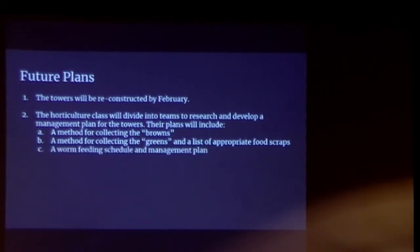The students will have a worm feeding schedule and a management plan. So rather than putting all 3,000 worms in one or in a couple totes, we're going to divide them. You're in charge of your worms, you're in charge of your worms, so that hopefully students can take some more stake in this project and realize that they're in charge of these worms. Are you going to be able to keep it alive? Because this group over here, their worms are doing great. How can you compete with that?